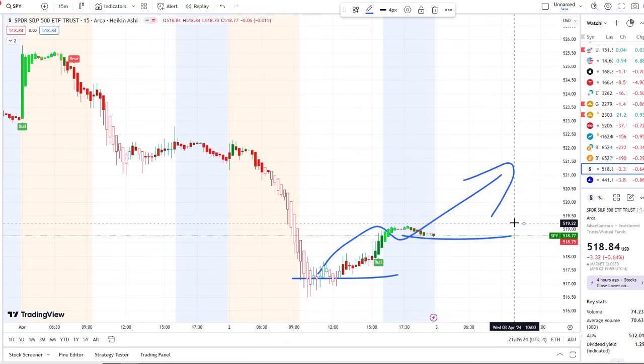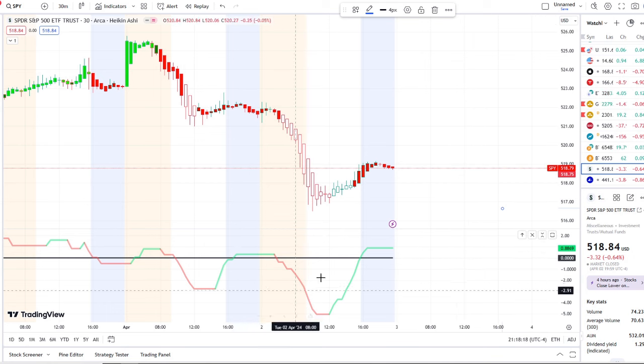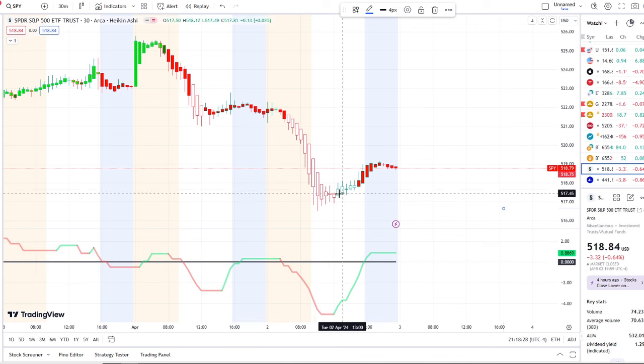We're going to take a look at the inflow versus outflows if they follow to justify this move so far. Here we are at the SPY stock, the S&P 500 index, with outflows dominating in the first half of the day on the 30-minute and inflows coming back up just like it did yesterday in the after hours. Now, it's going to be crucial for it to stay above to justify this move so far.